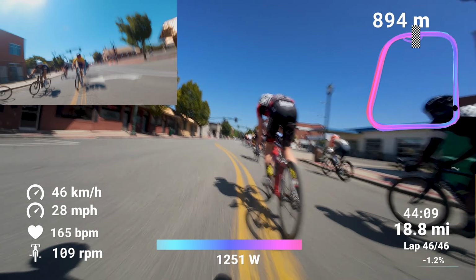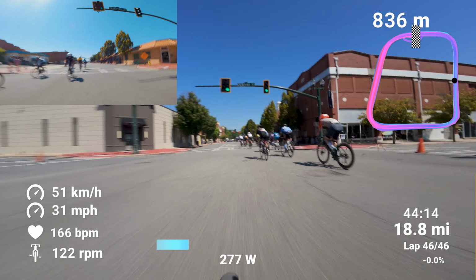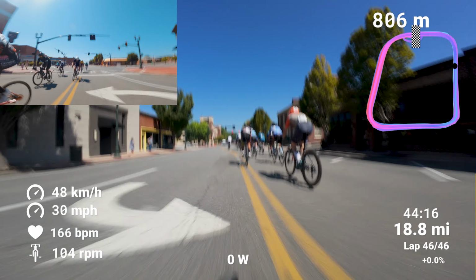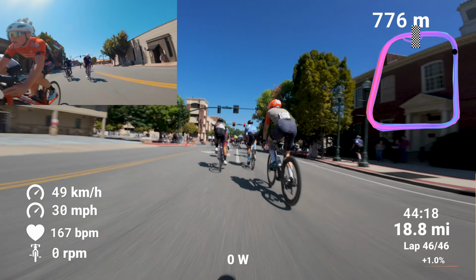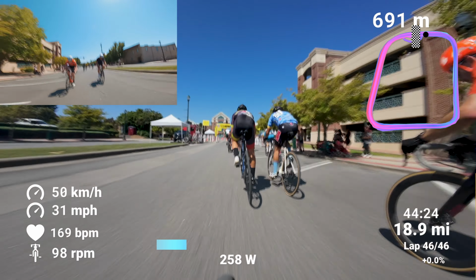Let's see if I try to push here. Yeah, I do try to push, but not really going anywhere, 31 miles an hour, not really making up very many spots. Like I said, it's very tough to make up those spots at the very end of this race. Everybody is moving very, very quickly.